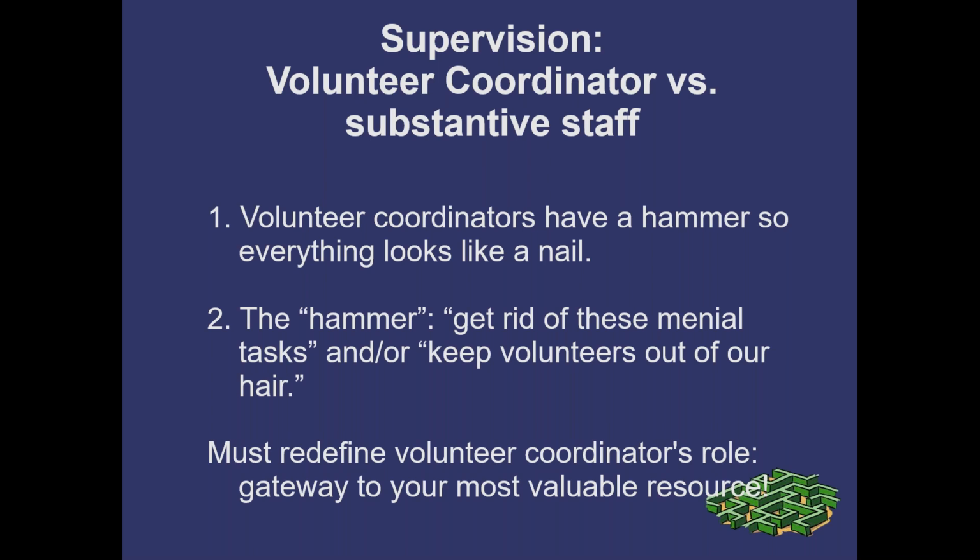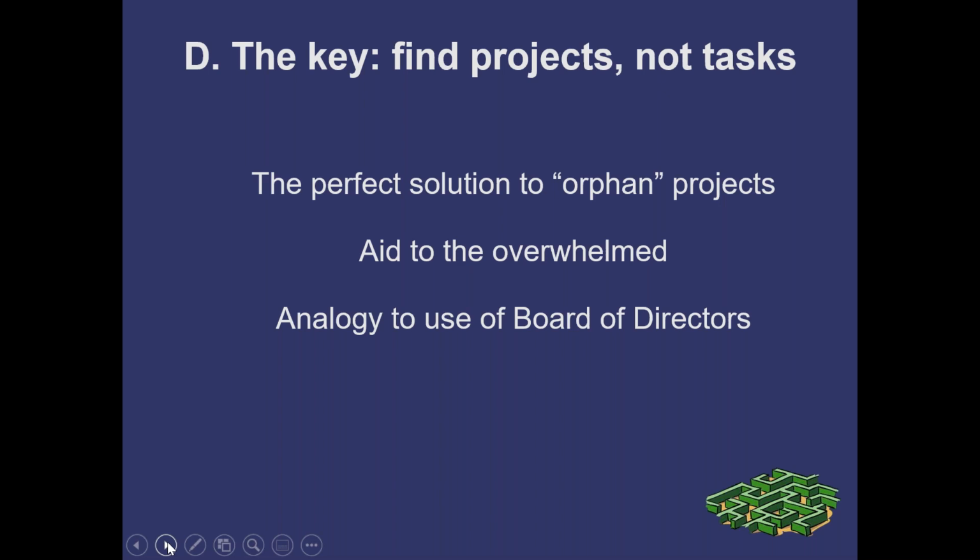So it's important to redefine the coordinator's role, or rethink the role of volunteers as a gateway to your most valuable resource. And from my standpoint, the key to that is to find projects and not tasks. Again, somebody saying, oh, I wonder why our single room occupancy hotel isn't full. I wonder why we can't update our website. I wonder why our marketing materials are so badly written, and on and on and on.